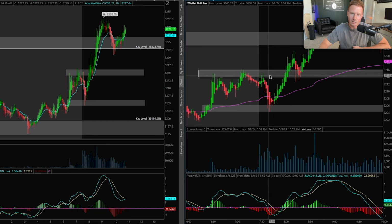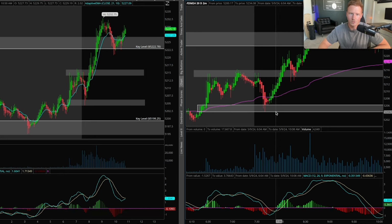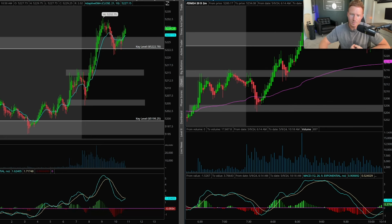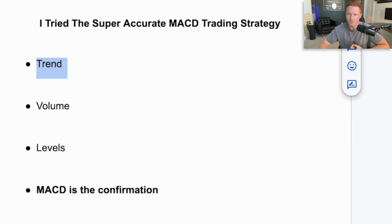So just in case sellers stepped in again, I didn't want to get in because the risk reward was very bad. I would have had to put my stop loss below the volume, so the risk reward just wasn't worth it. So what I decided to do is I went back to the trend. I want to see the trend continue to form. So how do we know if the trend continues to form?